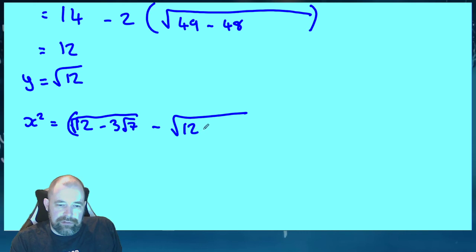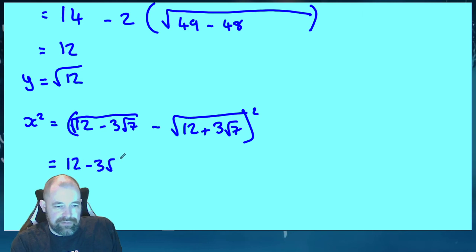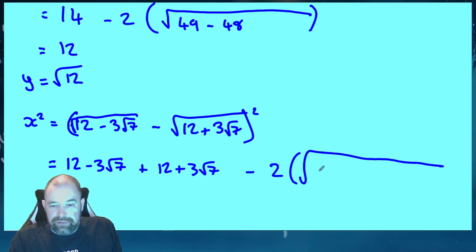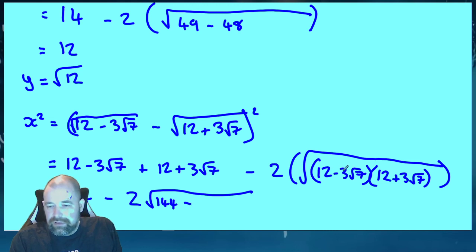Take 12 plus 3 root 7 all squared, which is going to be this times itself, 12 minus 3 root 7. This times itself is positive 12 plus 3 root 7. Subtract 2 lots of, this is getting to be familiar, 2 lots of 12 minus 3 root 7 times 12 plus 3 root 7. It's going to be 24, subtract 2 lots of, the square root of 12 times 12 is 144. Plus, sorry, subtract 3 root 7 is 9 times 7.